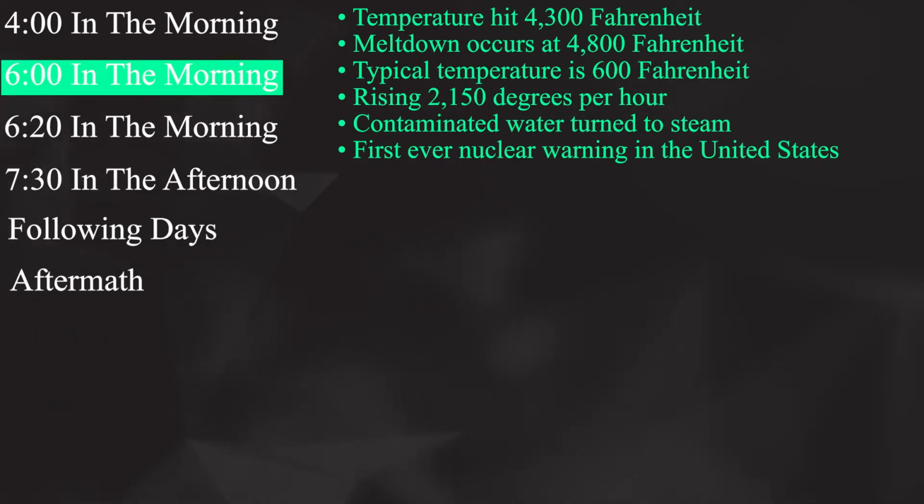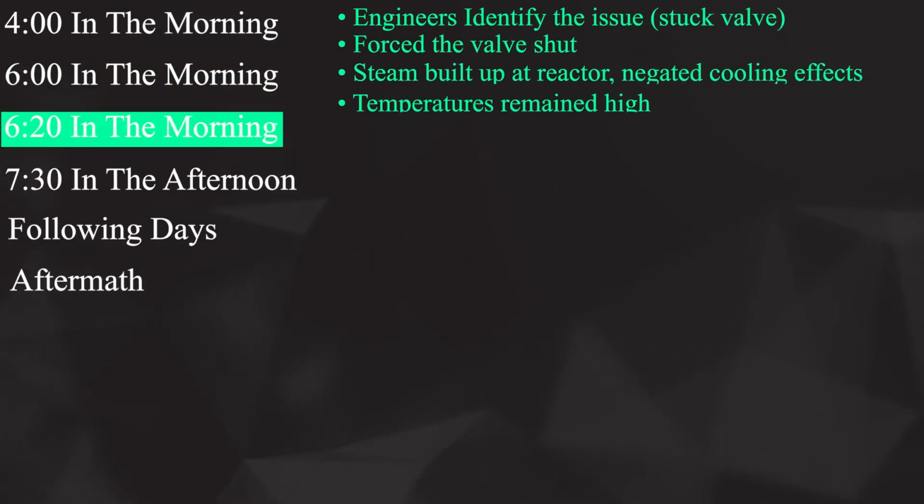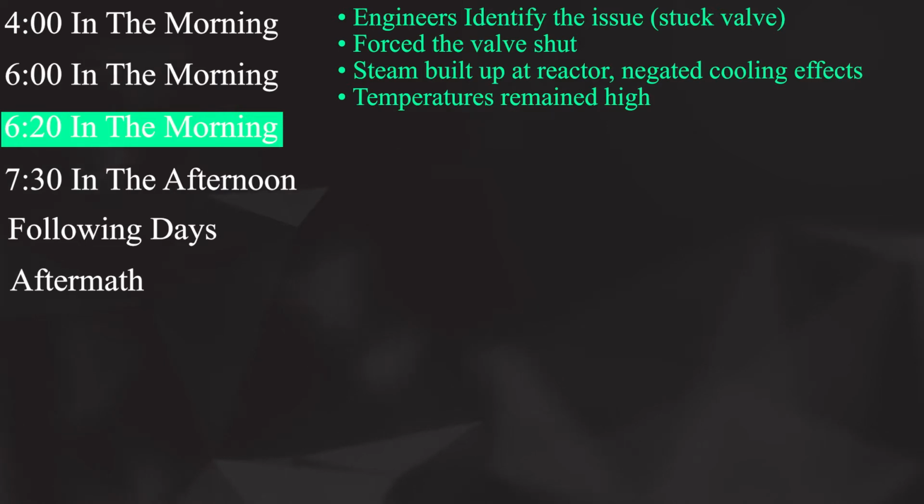It was during this time contaminated water was leaked into the reactor building, causing radioactive gases to build up. The plant then raised the first ever nuclear disaster warning the United States had ever seen. 20 more minutes pass, and the time is now 6:20 a.m. The engineers at the power plant had finally found the issue that was causing the core not to cool, the stuck valve, and proceeded to force it shut. It is unknown what the temperature was at this time, but the temperatures would not reach total meltdown levels.